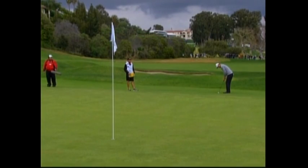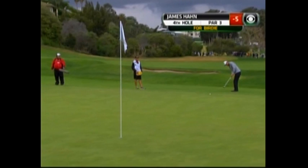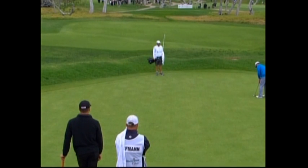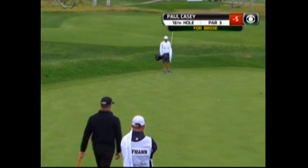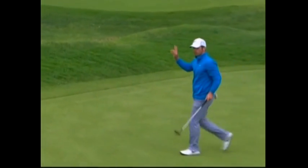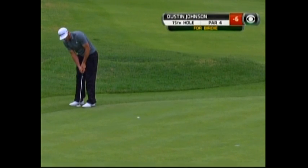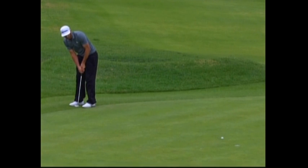Here's how they got here. This was at the 4th hole. Hahn. Well, this is a serious bonus on the 4th. One of the toughest. Casey at the 16th. He was playing well ahead of the last groups. People took notice at this point right here that Casey was going to be in the mix. At the 15th hole, Dustin Johnson for birdie.